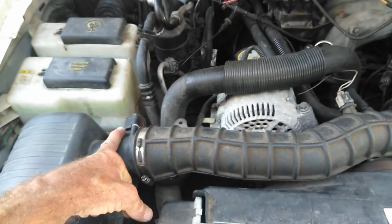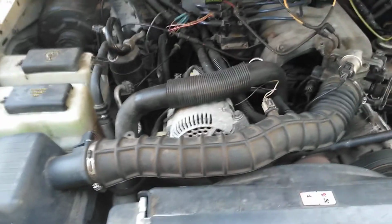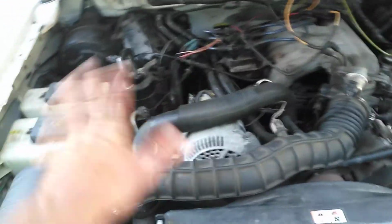It's running like a sewing machine. I'm going to clean the mass airflow sensor next, and I'm going to add Techron Complete Fuel System Cleaner. Before I started, I checked the oil. I warmed it up at idle and checked the transmission fluid, checked my fluids, to make sure everything was good to go first.